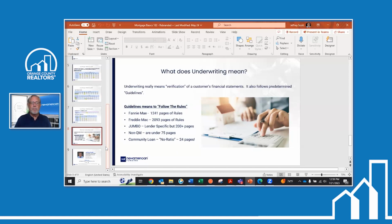Freddie Mac, if you would like their guidelines, they come with their servicing book. It's over 2,000 pages in PDFs. I'm glad to email you that. Send it to me if you'd like to see it. It's just kind of food for thought. When you're talking Fannie Mae, Freddie Mac, jumbo loans, then you have these huge guidelines that the underwriter has to follow, the huge playbook.